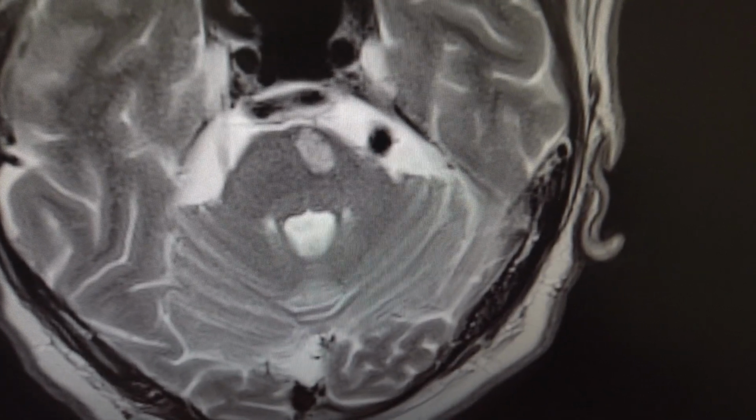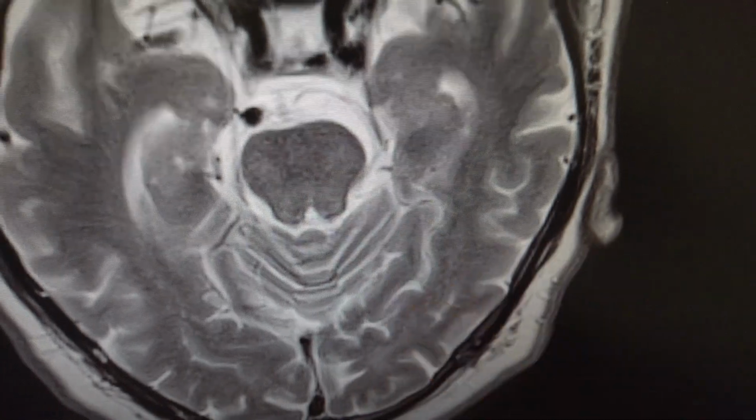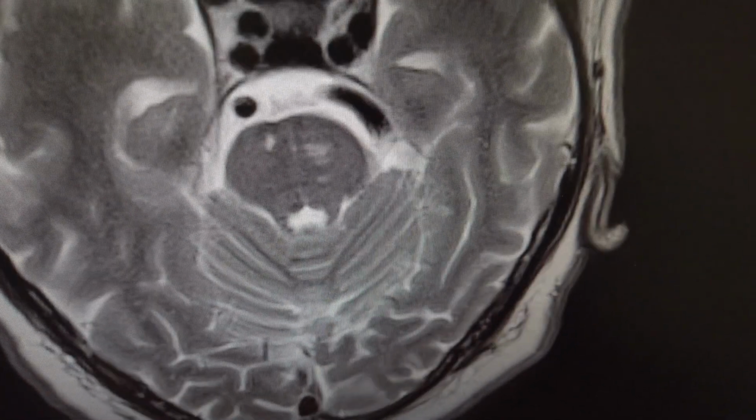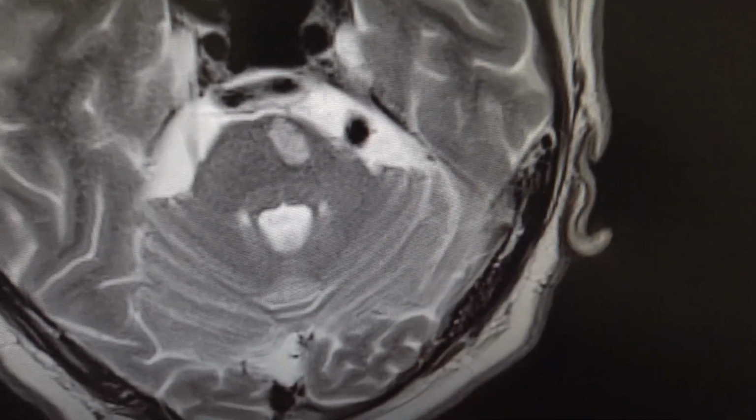We'll just go back one more time. There's a normal side. It's dark on both sides. No stroke. No lack of blood flow. And there it is there, a big area.